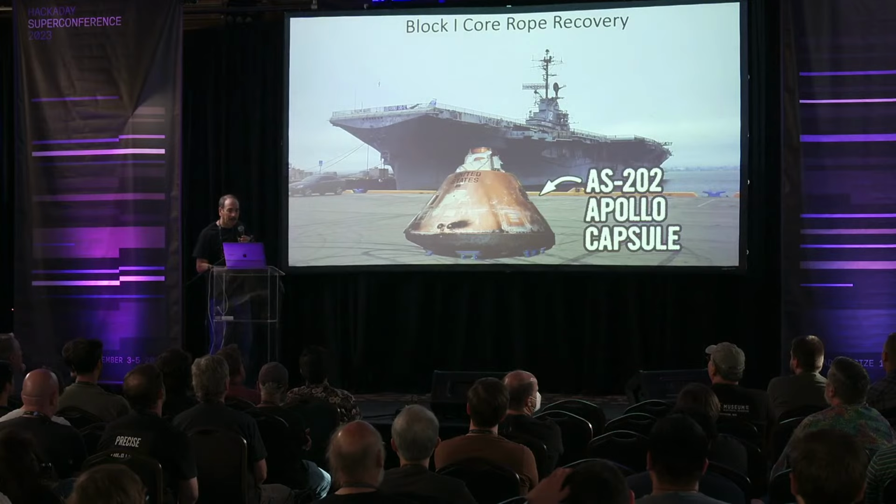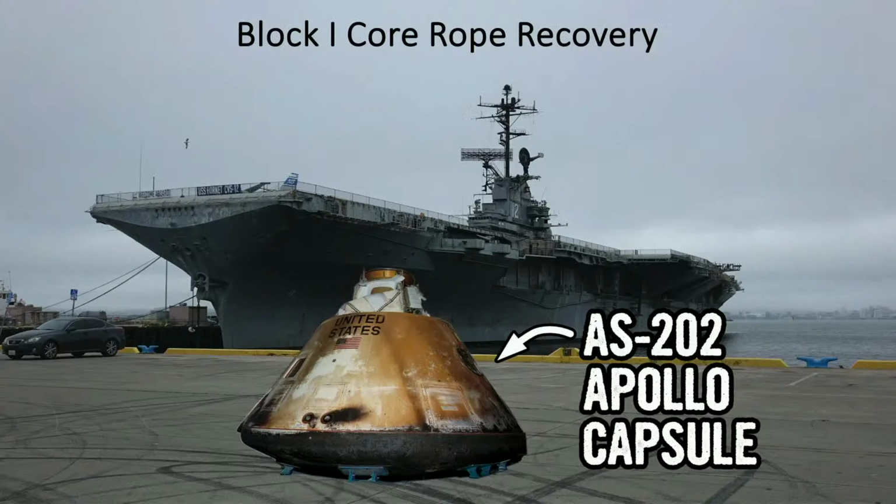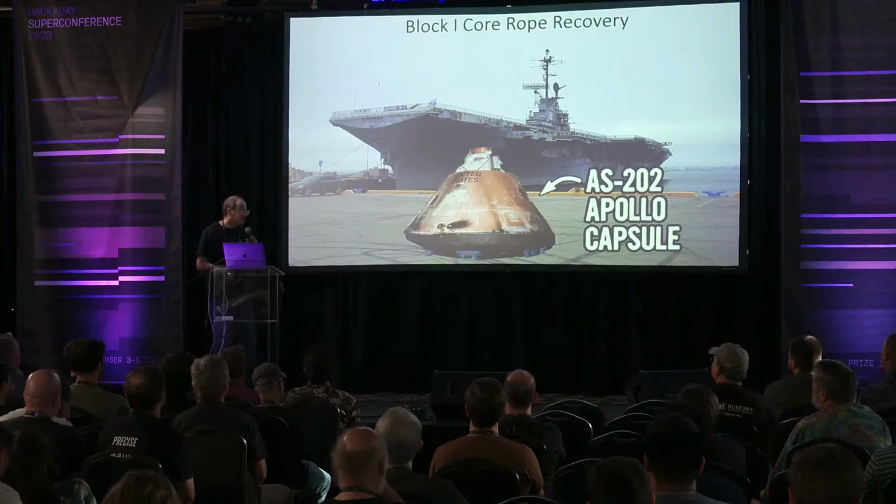An interesting one is that in one of the episodes, I go visit that ship, which is in Oakland, near where I live. And there is the AS202. This is the first command module that they flew with an AGC in it. It was a suborbital flight, Block I. And Mike recovers the rope, and this thing is autonomous. There were no people on board before they put people in there, which would only happen on Apollo 7. And so the thing flies itself.